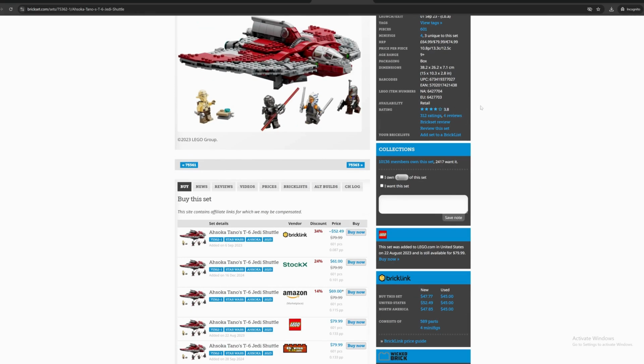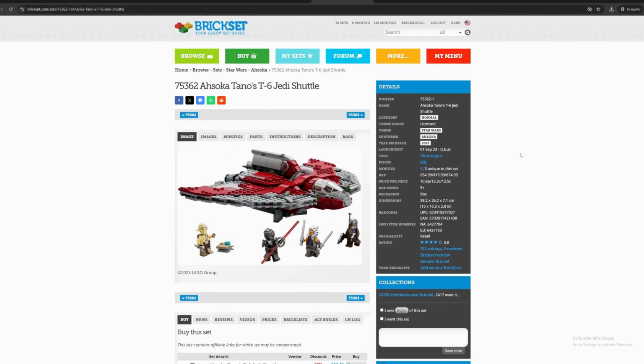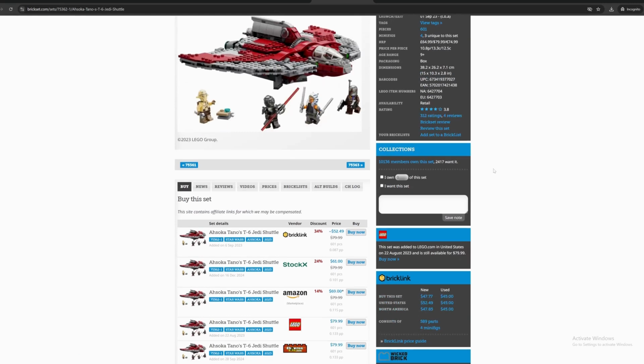That's definitely a little concerning because this is likely more the target market, with it being just the exclusive minifigures. A lot of younger kids aren't necessarily going to want to buy the set, especially if it gets really expensive, just for some exclusive minifigures. They'll want it for the ship. And yeah, I guess we'll see what happens there.